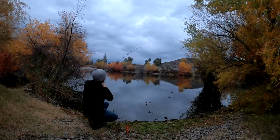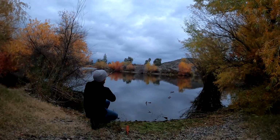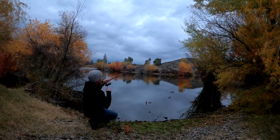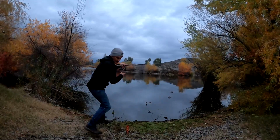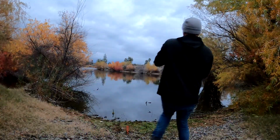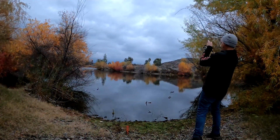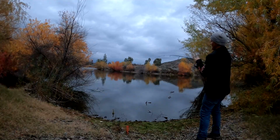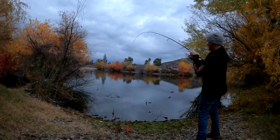Same thing happened last time I was out here. It was real slow until about this time of day, and it went wide open until maybe 20 minutes after dark, and then it just got completely dead. So definitely gonna try to keep a bait in the water. I did get one that was just over 8 pounds last time. A little guy.